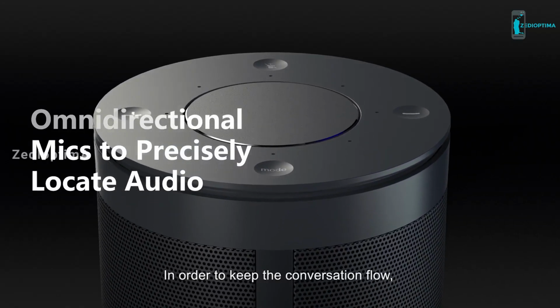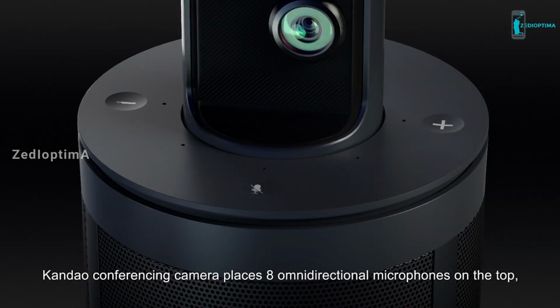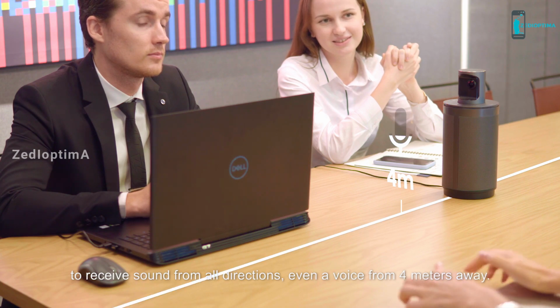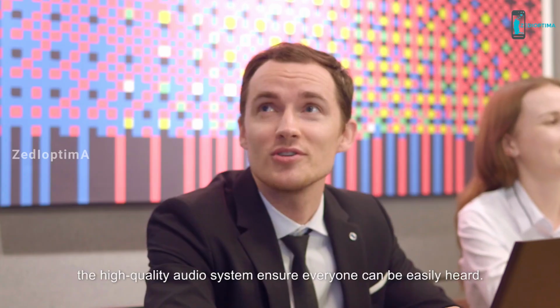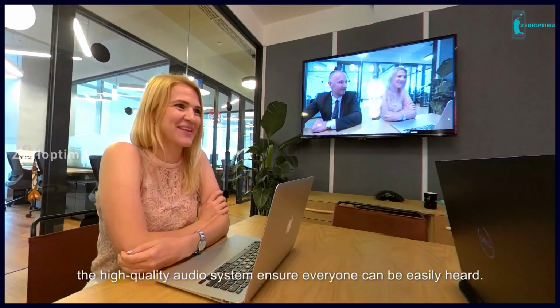In order to keep the conversation flow, CanDown conferencing camera places 8 omnidirectional microphones on the top to receive sound from all directions, even a voice from 4 meters away. By minimizing the background noise, auto-leveling voices, and locating the sound, the high-quality audio system ensures everyone can be easily heard.